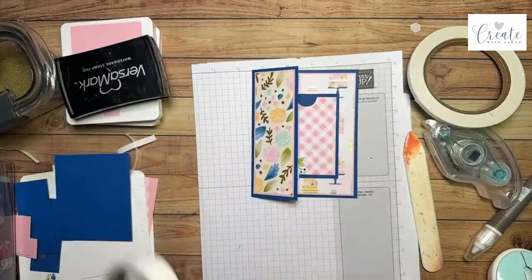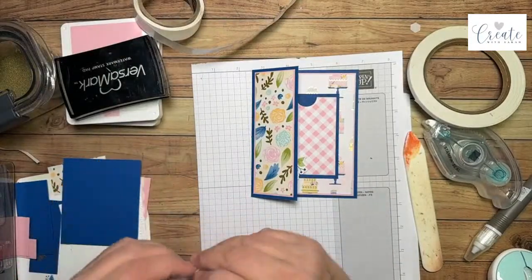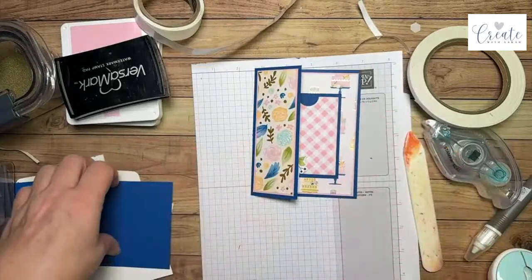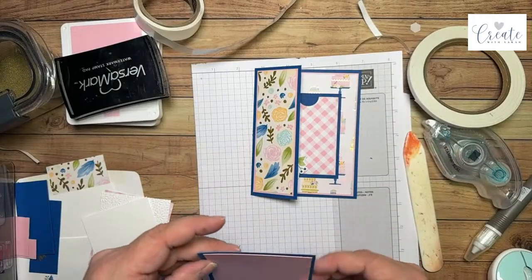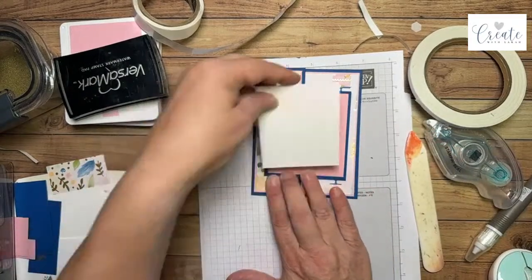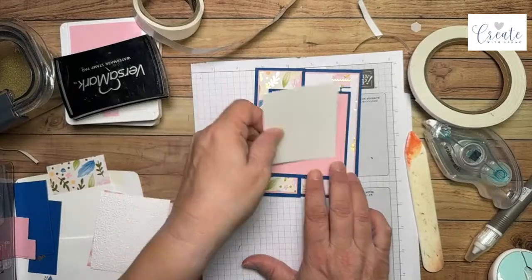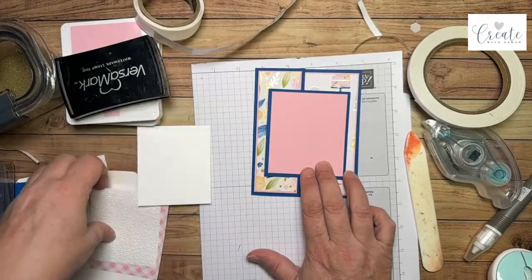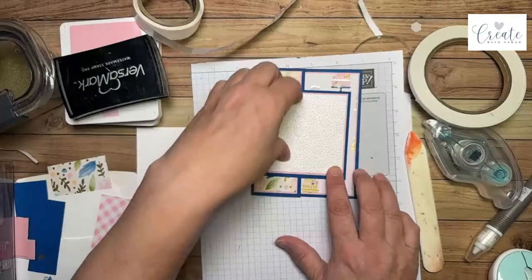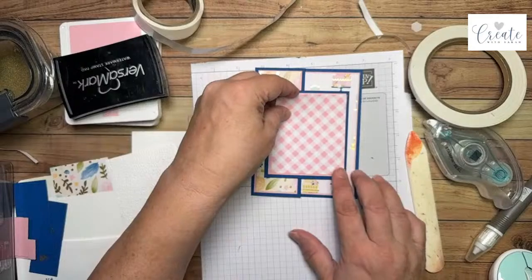All right, now what we have to do is vote on what you want for the front. So we're going to cover this up. This is going to go like this to cover that up. Now we can either have plain white, we can have embossed white, or we can have the gingham. Again, those are my 3 options.